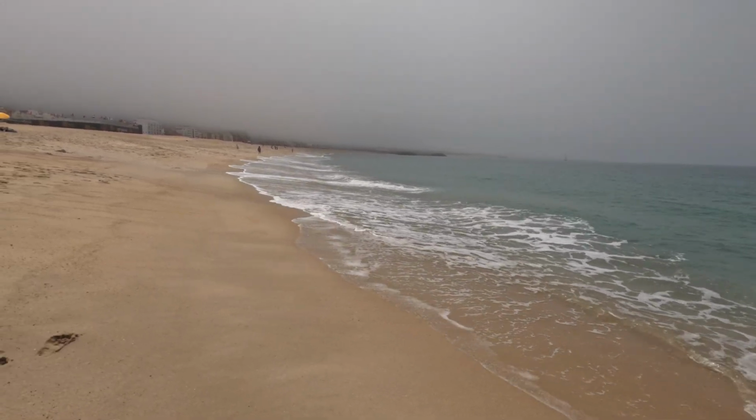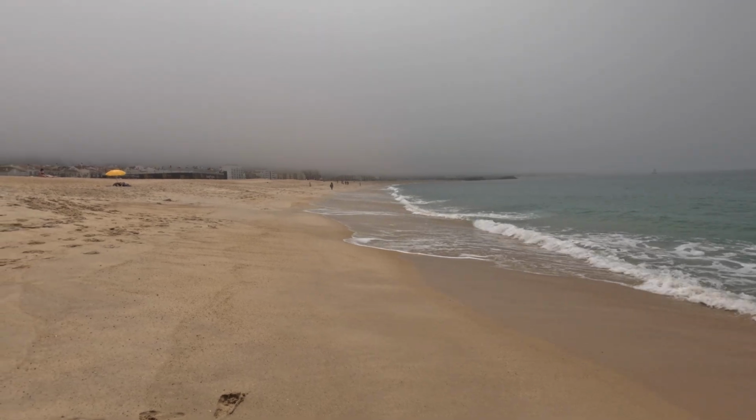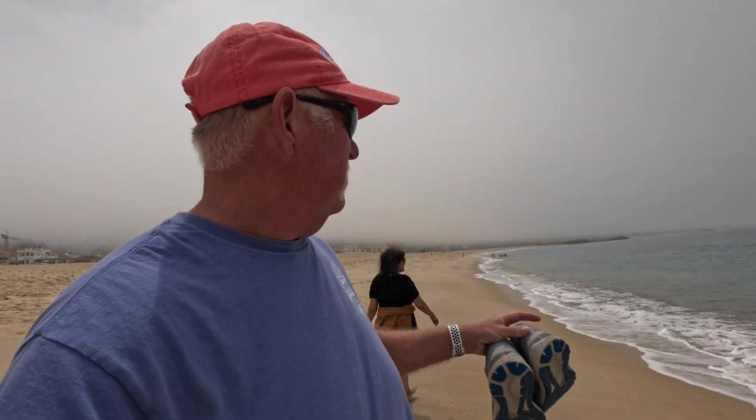I'd say that water is about 65 degrees, 66 maybe. On a hot day, definitely refreshing. But on this day with the fog and lack of good sunlight, it's definitely chilly. But hey, there's a girl out there swimming right now, and she's been in the water for about 5 minutes. So some people can do it. People like me, I don't know.